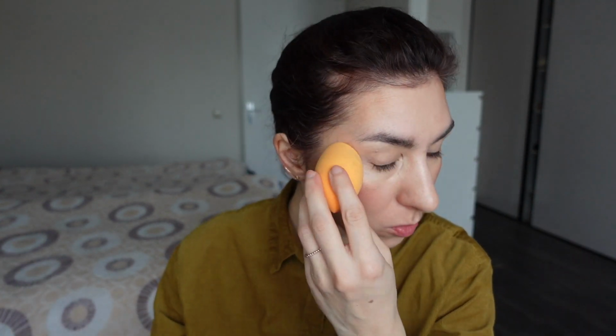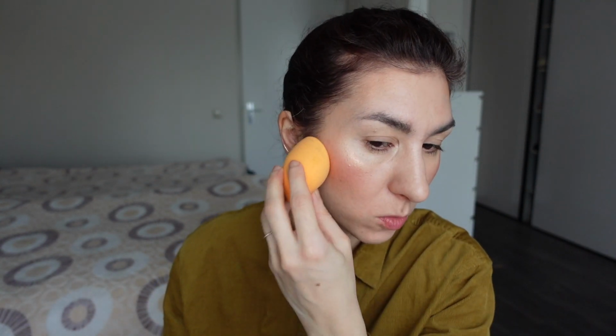I spritzed my little sponge here with Fix Plus, and I'm just going to go around the edges, especially here, of all of my complexion, well, not complexion, but like cheek products, in order to melt them a little bit better. And then whatever is left, I'm just going to set the rest of my face with.